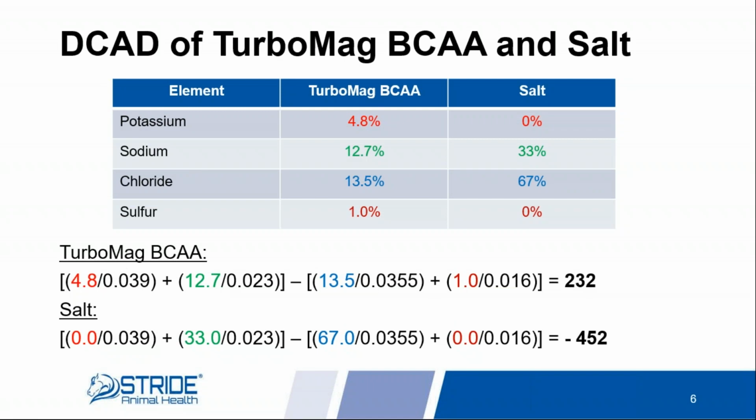One of our frequently asked questions that we run into a lot is, people will say, well, I feed salt. So if I want my horse to drink more, which, by the way, is one of the benefits of an elevated metabolic pH, which is then a benefit of supplementing with Turbomag, people will say, well, if I want my horse to drink more, I just give them a little salt. Well, that's better than nothing. Let me put it that way.